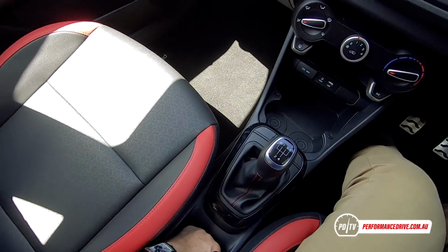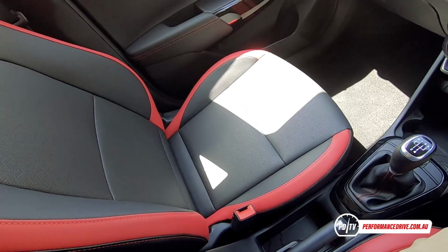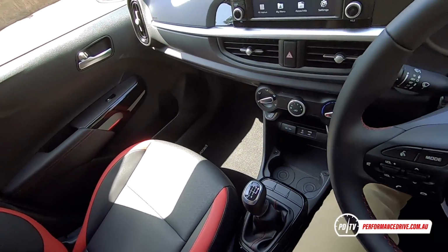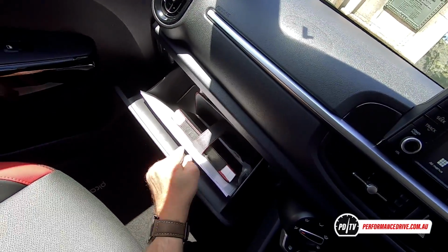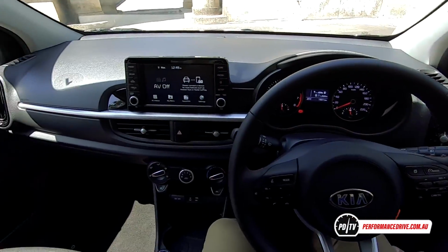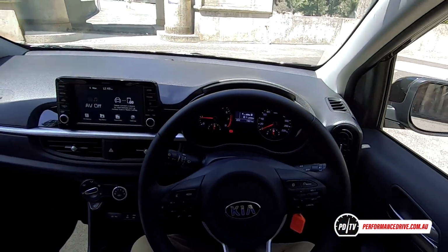And down here you've got another sort of cavity, and then a very small center console box that you might want to hide some items away when you're parked. There's also a glove box, obviously pretty narrow, but you can get a few things in there. I like that there are bottle holders in the doors as well. And there's enough room to sort of move about a little bit.